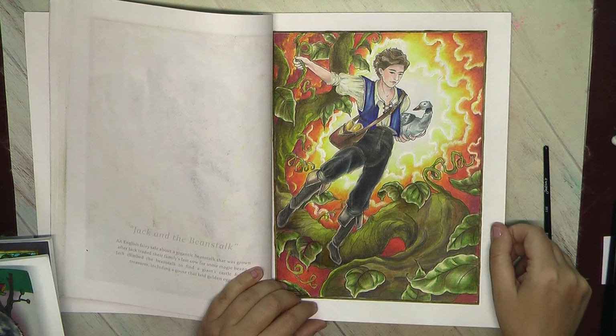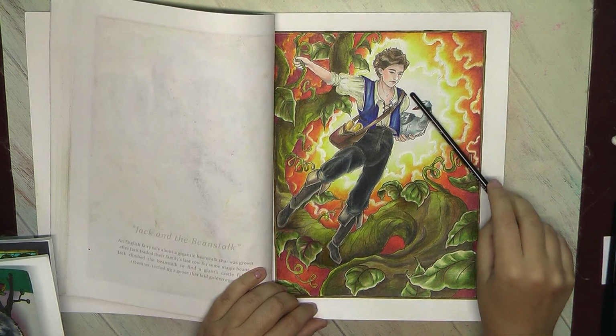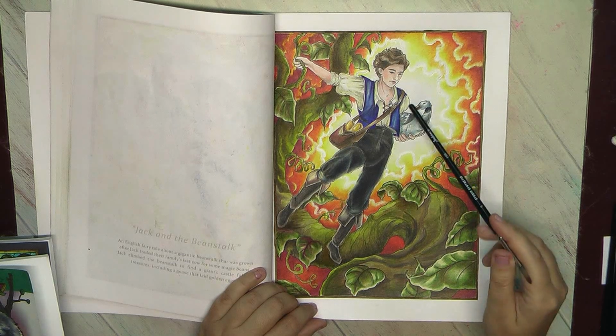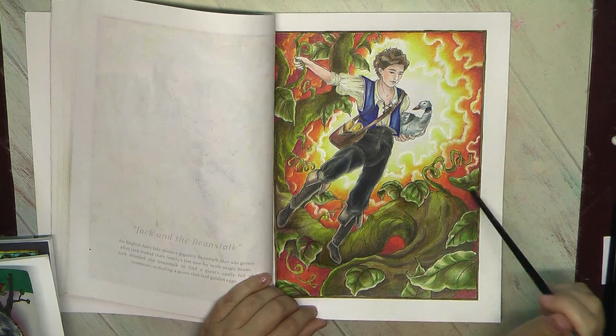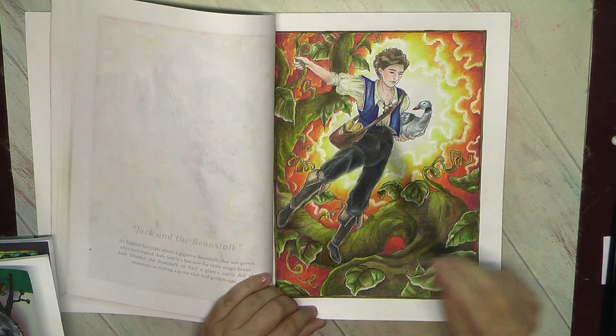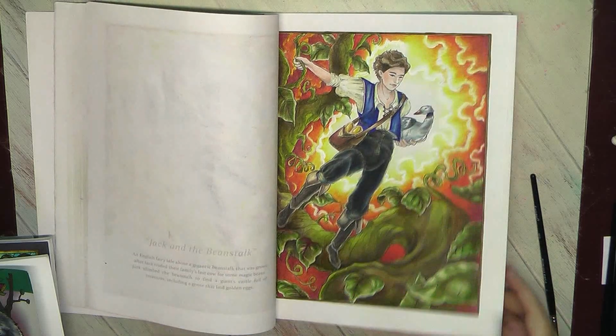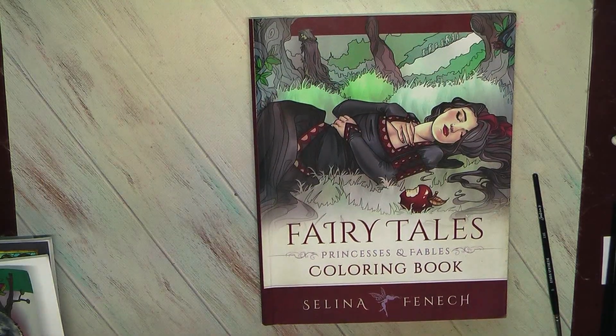And another one which I really love is Jack and the Beanstalk. Mostly I love it because of the background. I got this idea to do a lighter background in the center behind Jack and then go to more intense colors. And I think that color combo of orange and olive green looks really nice. I definitely plan to finish this one sooner or later.